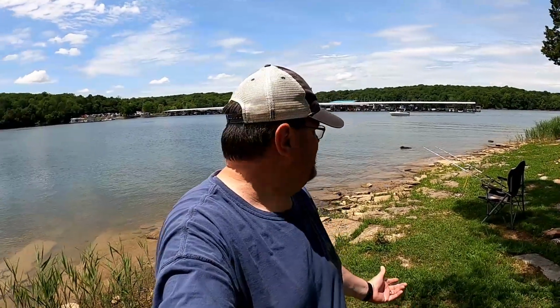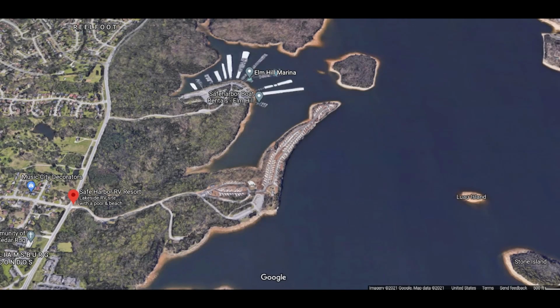We've also done some fishing around here on the weekend, actually doing some catfishing as we speak. Hadn't had any bites yet, but I've fished this lake for years, so I know it's a pretty good lake for catfishing. The campground has 126 sites in it.